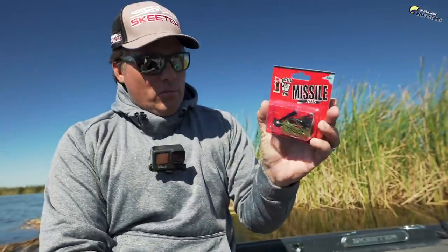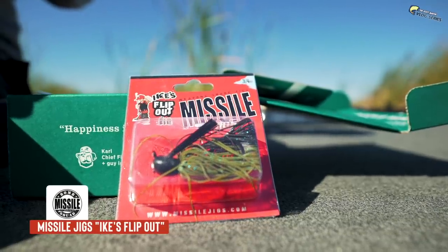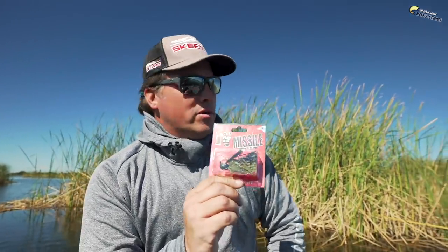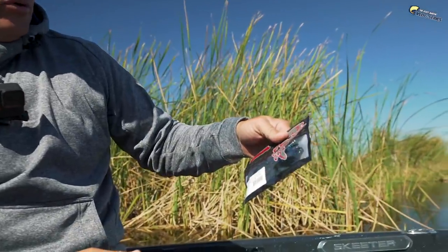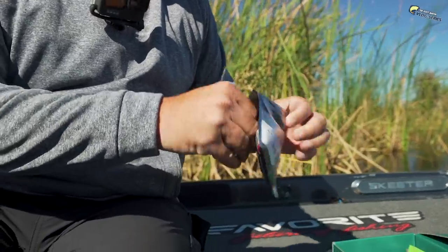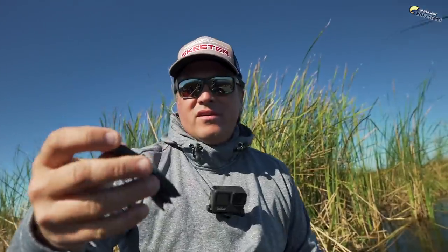And then one of the last items, missile jigs, pretty cool. I think we can probably catch one on that as well. I could probably put the Bruiser Crawdad on the back of that, would be good for sure. And then we have a little black and blue, that's a little creature bait thing. So I think we can catch, for what I've seen, definitely catch one on that.